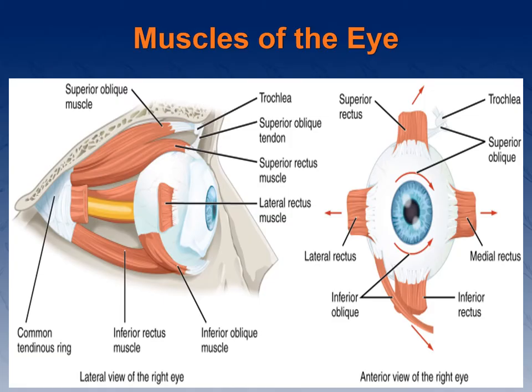So I threw this in here. We don't need to know these at our level, but I just wanted to show you guys how the eye works and what the muscles look like. When we talk later about doing some eye exams, even the simple exam you've done where it's follow the finger, up, down, left, right, you're actually assessing all these different muscles. So you don't need to know these. It's just to show you guys that it's actually a pretty complicated muscle system.